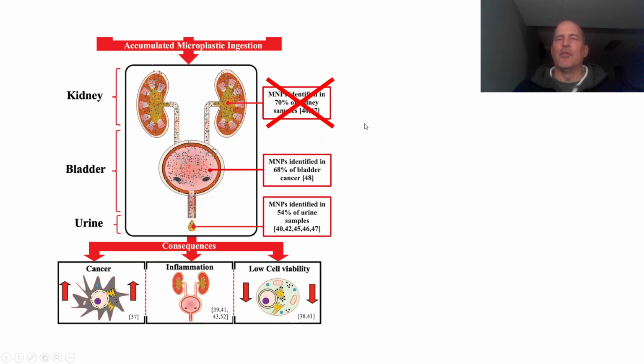There's another paper that I went over with you with the cirrhotic liver tissues, where they stated explicitly that they don't find any microplastics in kidneys. And they showed the data that are well below the limit of detection. 1 microplastic in 10 kidneys is well below the limit of detection in any study. So there's no microplastics in kidneys according to all the evidence we've seen so far.